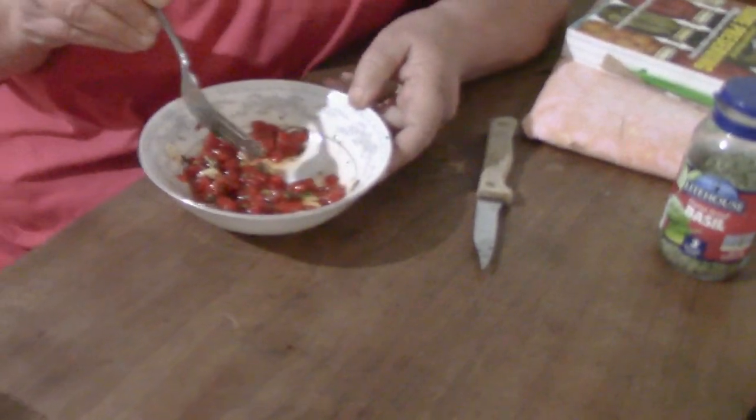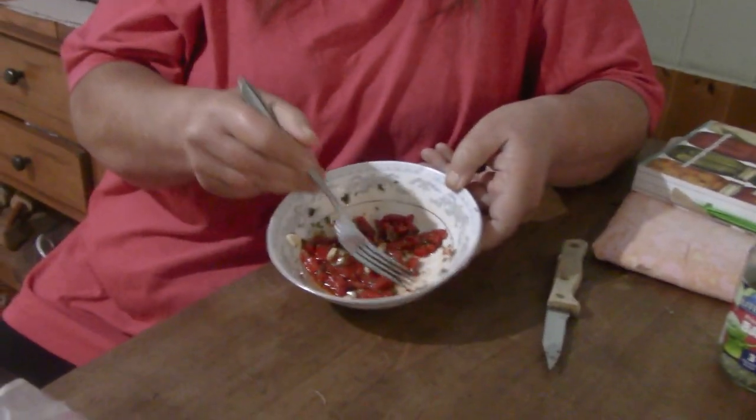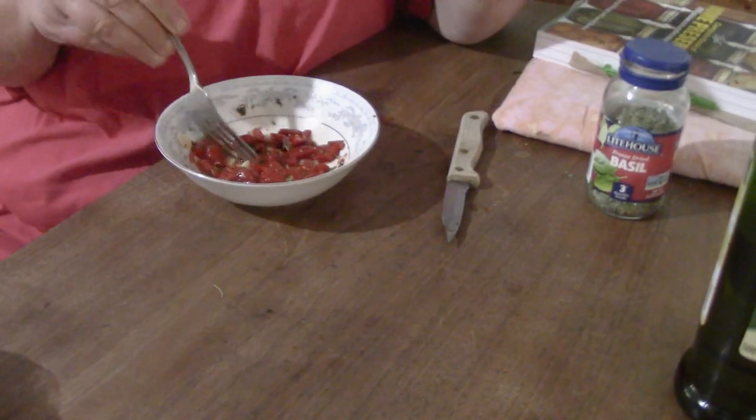So, a quick example of lack of patience. Andy can't wait. We've got a jar here of our fire roasted canned peppers. I put a small piece of pepper in there. I diced it up. I threw in a little bit of basil and a little bit of garlic sliced up.